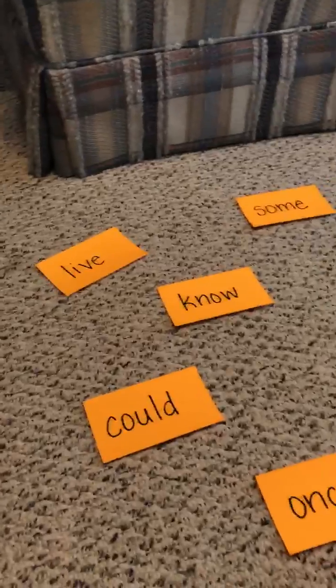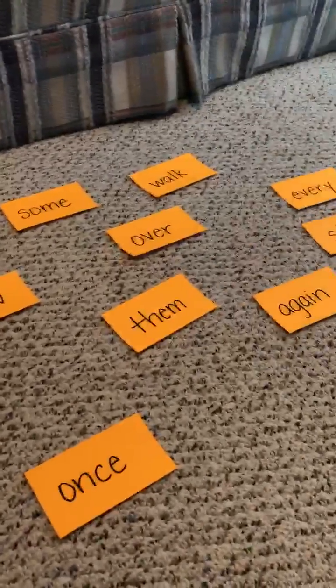So these are some of the first grade sight words, even though I know she's in fifth grade. I'm just using her as a helper. All right, so you ready, Delaney?